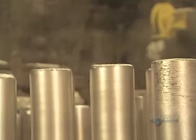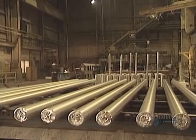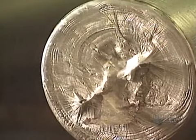This particular plant produces 200,000 tons of aluminum annually, yet some other facilities can turn out as much as 400,000 tons.